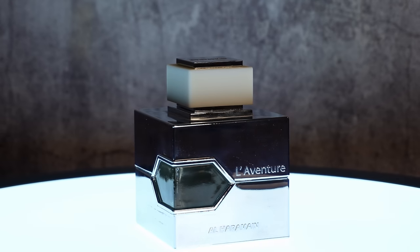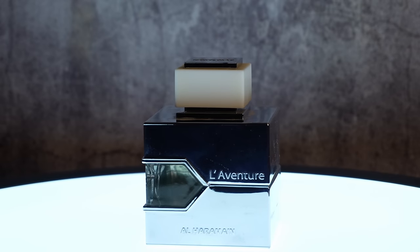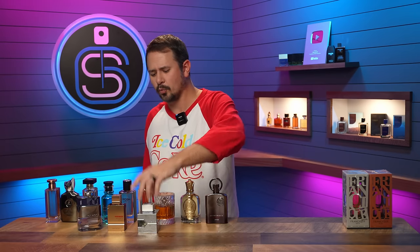So this one is a clone of Silver Mountain Water. I think it's actually really well done. You don't have any screechiness off the top. You can spray it on and just immediately go. You don't have to worry about waiting for the dry down like I spoke about earlier. Just a really well done, overlooked at this point, Silver Mountain Water clone. So I wanted to briefly touch on that.